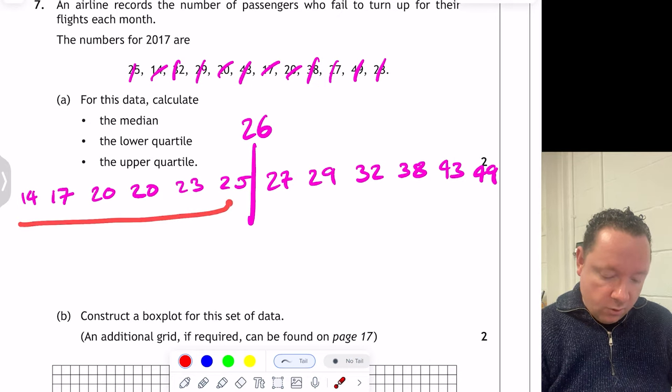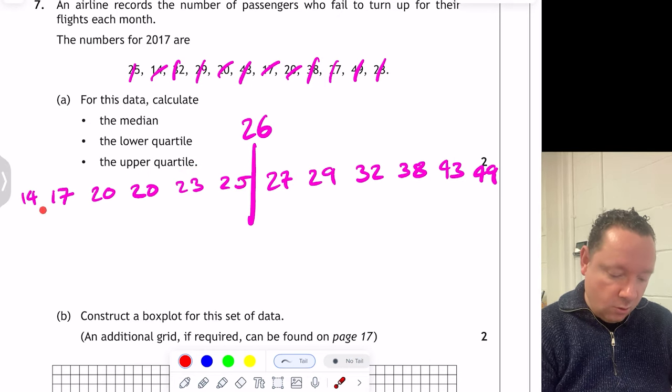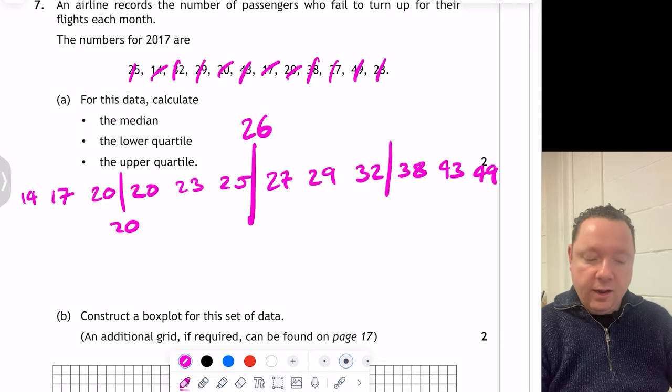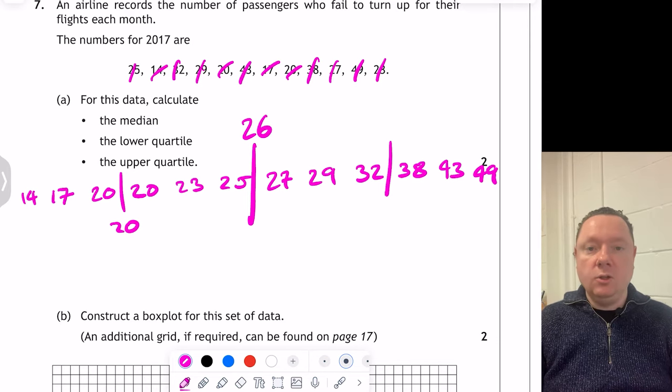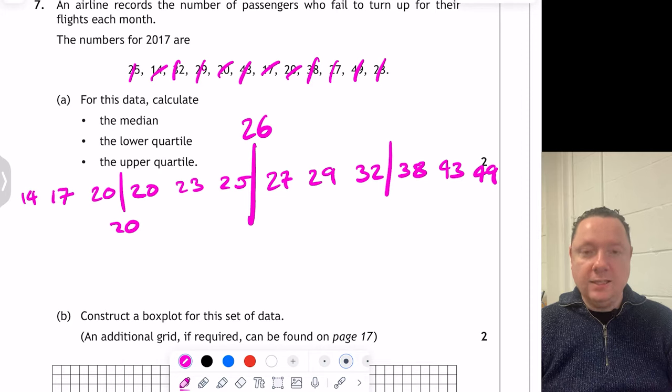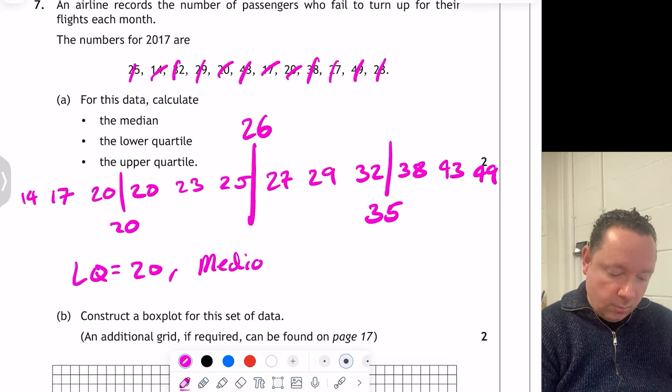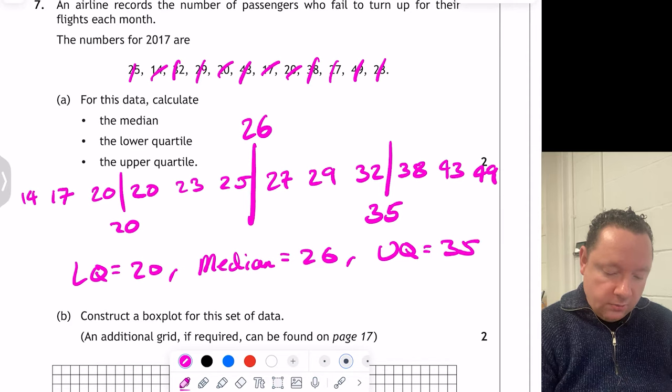I now want the middle of the first half up to the median, so all these numbers. So that's 1, 2, 3, 1, 2, 3. In the middle of 20 and 20, that's just 20. And then 1, 2, 3, 1, 2, 3. In the middle of these two, 32 and 38. Well, 38 plus 32 is 70. A half of that's 35. So we can now just write our lower quartile is 20, our median is 26, and our upper quartile is 35.